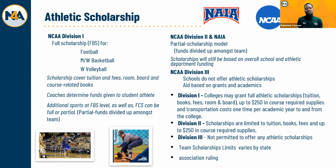Now let's look at Division II as well as the NAIA schools. Those schools operate under a partial scholarship model. Just like we said before with those FCS institutions and those other sports at the FBS level, the funds can be divided up amongst the team. The scholarship will still be based on overall school and athletic department funding. Next, Division III. These schools do not offer athletic scholarships. Aid is based on grants and academics.